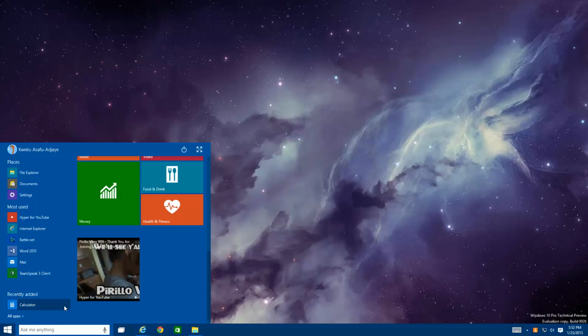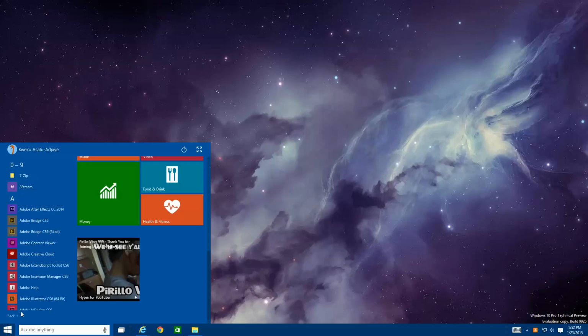Yeah, there you go, it updated right there. So All Apps looks different. It's kind of small. I'll be honest, it is kind of small. To me, it looks really small. I like how it was before. I wish I could extend this thing, make it slightly bigger like you could in the previous build. Just slightly adjust the dimensions of your start menu. That way you can have more space.